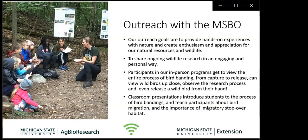During spring and fall migration, we operate two banding stations and can accommodate groups of any size. The Burke Lake Banding Station is located in the Rose Lake State Game Area near Bath, Michigan, and our newest banding station is at the Bird Banding Barn at the Corey Marsh Ecological Research Center.